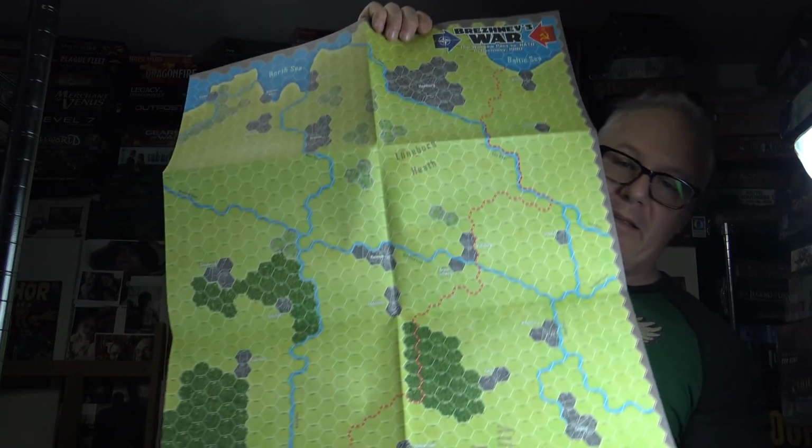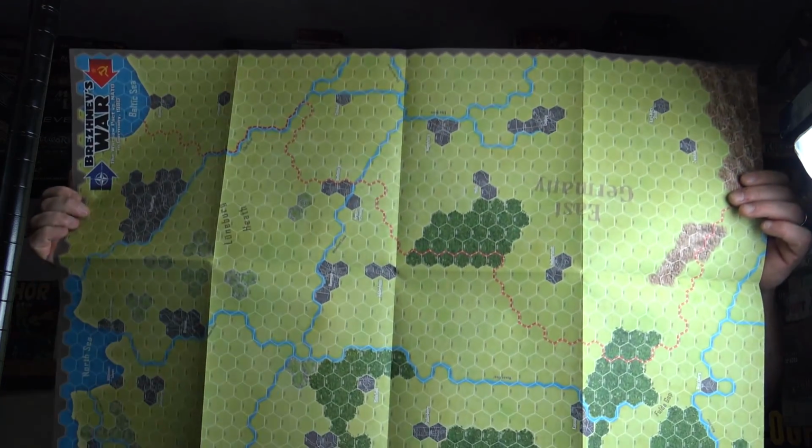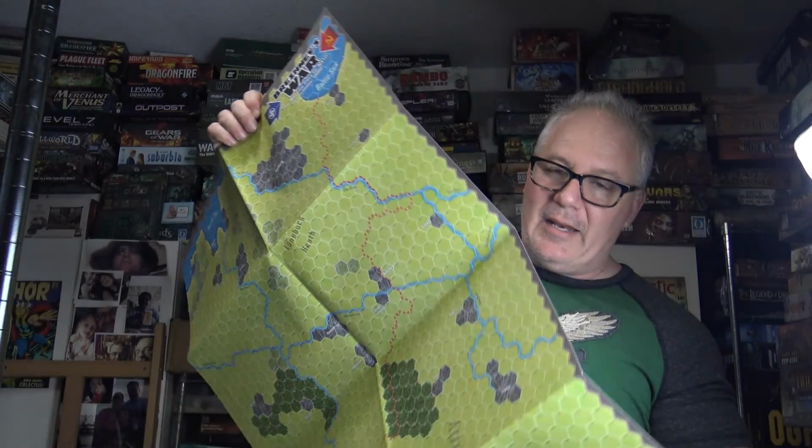So the thing is, this is played on a huge map, and I'm going to show you this map. There's only 320 counters to the whole thing, but there are 3 maps here, and as you can see, this is just one of them. Let's just turn it sideways so we can fit it all in. There are 3 maps that go all together. A couple of the charts and things are on it to make it a lot easier. It's a paper map. I've never been a great fan of paper maps. I always liked boarded maps. But listen, when I was growing up, that's all there was: paper maps.